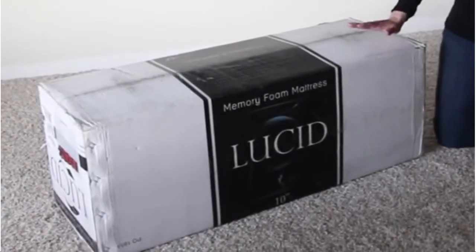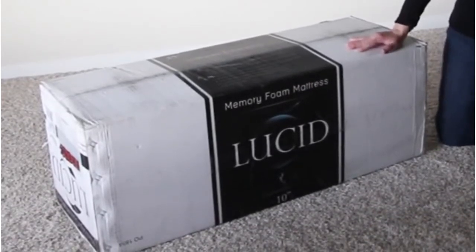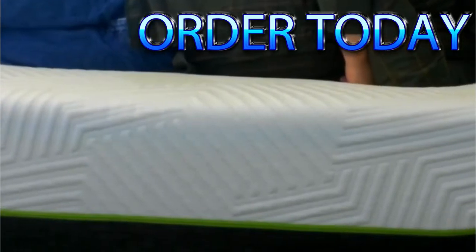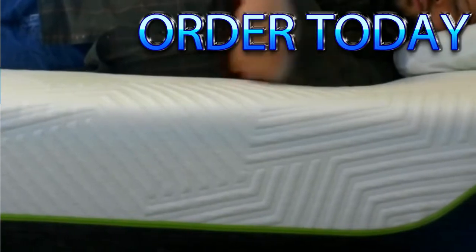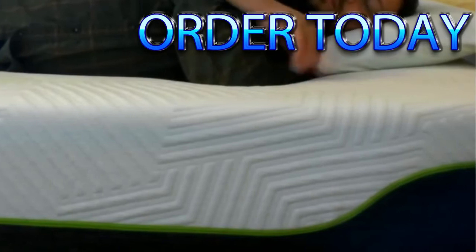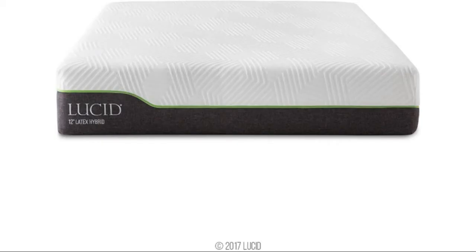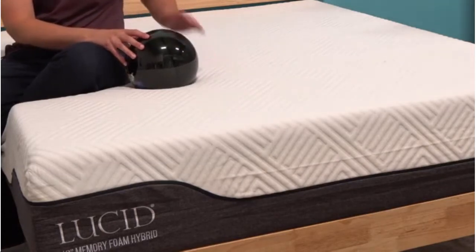Hey folks, today we're going to look at Lucid's 10-inch memory foam hypoallergenic bamboo charcoal breathable cover mattress. It's available in the 2019 and the 2020 model. Soon the 2021 model has free returns, and it's an absolute steal available on Amazon. With over 23,000 ratings, this is Amazon's choice for Lucid 10-inch mattress, and it's an absolute bestseller on Amazon.